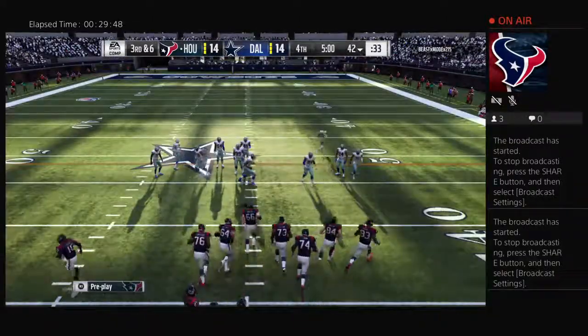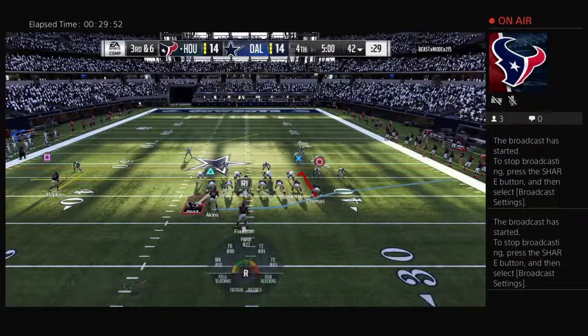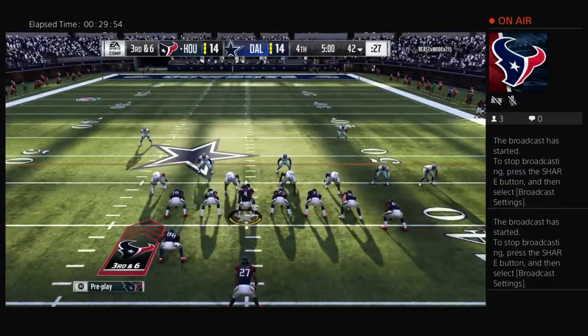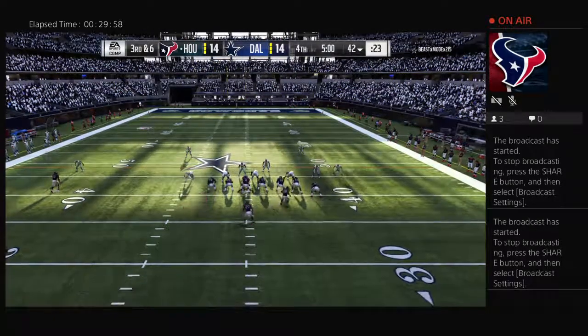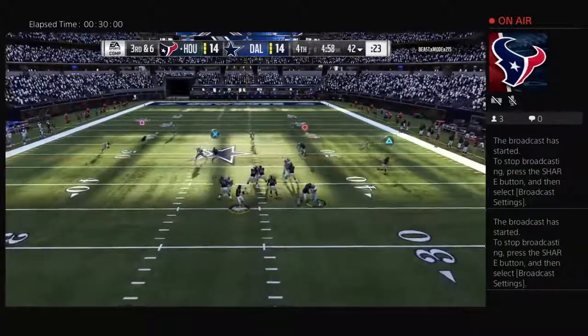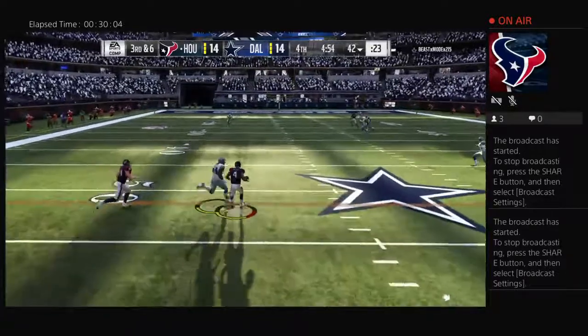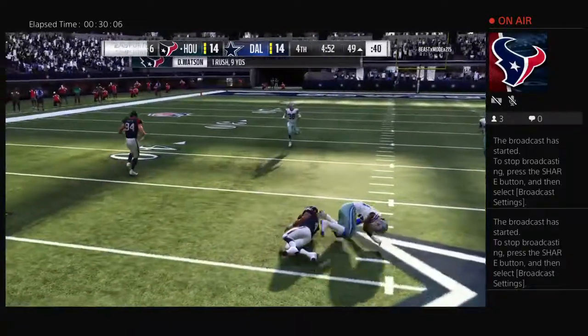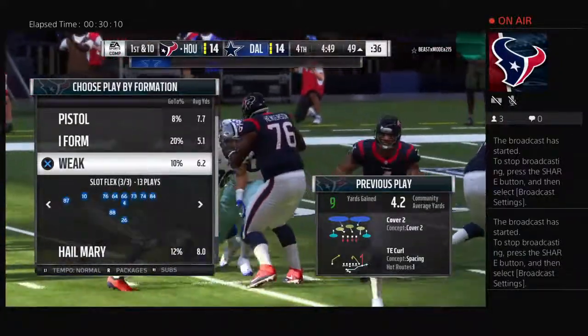The Texans on 3rd down. They've been good, 3 for 4 thus far. This will be 3rd and 6. Here's Watson. Buying time to his left. He may try and run for this. A good decision in the end to pull it and run. Gets him 9 yards and a first.